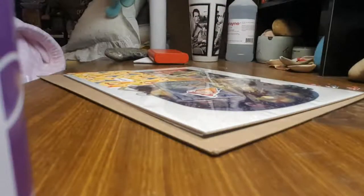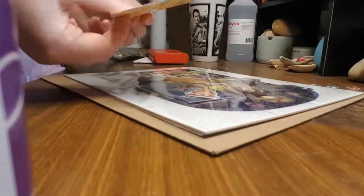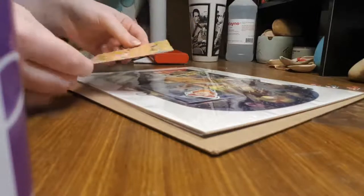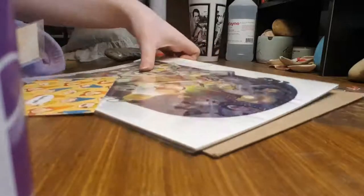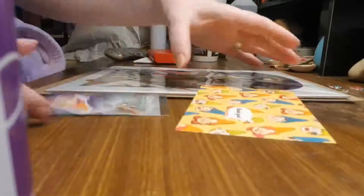Oh, it's so beautiful. It's beautiful. Oh, it's a little thank you card. Oh, that is adorable. Oh, she sent me stickers! And a little business card and everything. That's so cute! Aww!